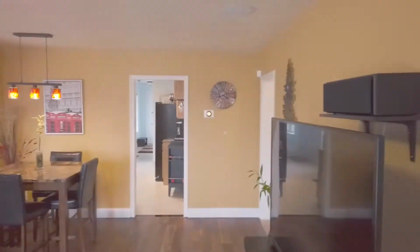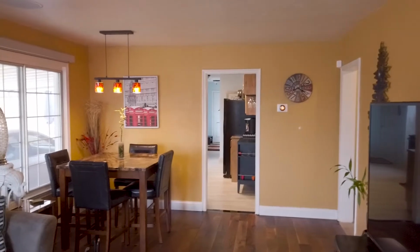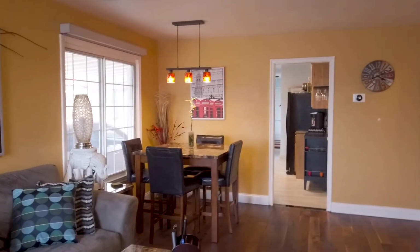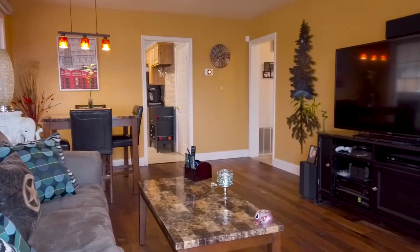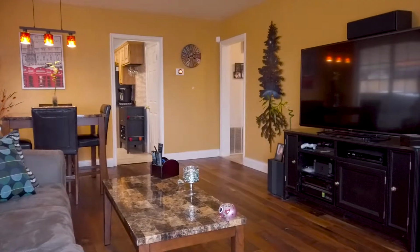But as we step inside the property, take a look at this. Yeah, looks great. Warm colors, nice and cozy, hardwood floors, love the paint, lots of light. That's what they need to do. Beautiful job. Yeah, great location.